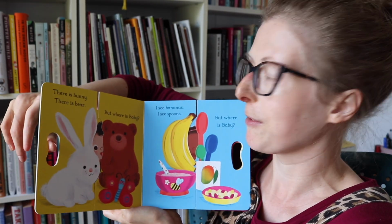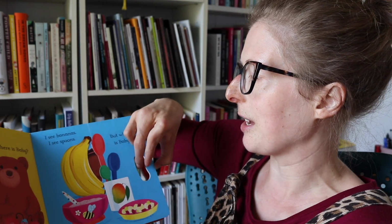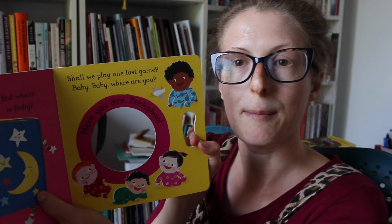There is bunny, there is bear, but where is baby? Peekaboo. I see bananas, I see spoons, but where is baby? Peekaboo. And then at the very end, the final peekaboo is, you know, a mirror, because babies love nothing better than looking at themselves.